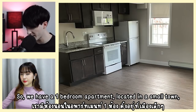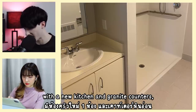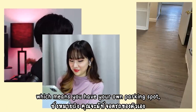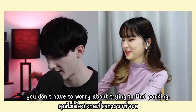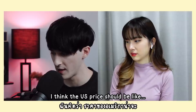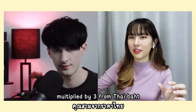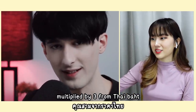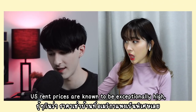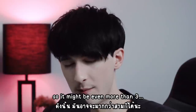So we have a one-bedroom apartment located in a small town with a new kitchen and granite counters, all new appliances, assigned parking spot, which means you have your own parking spot. You don't have to worry about trying to find parking. Trash dumpster on site and all utilities included. That is a big one. I think the USA price should be like multiplied by 3 from Thai baht. We'll see. US rent prices are known to be exceptionally high, so it might be even more than 3. Who knows?